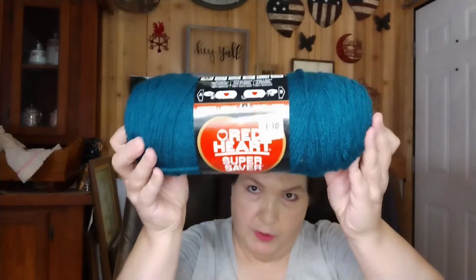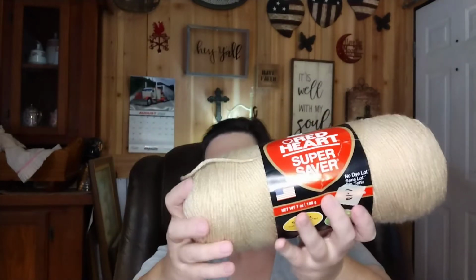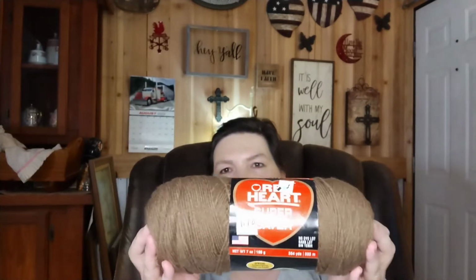I got some Super Saver yarn. That one is real teal. This one is buff. Full skeins. And this one is Super Saver Cafe, and I paid $1.10 each for those, which is really cheap because you know how much they're going for in the store now. And I got some Baby Burnett Sport Weight for $1.50, brand new skein.